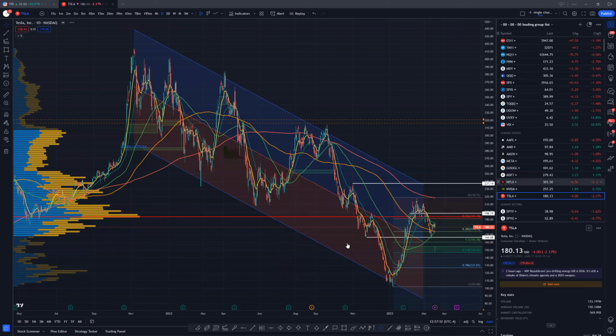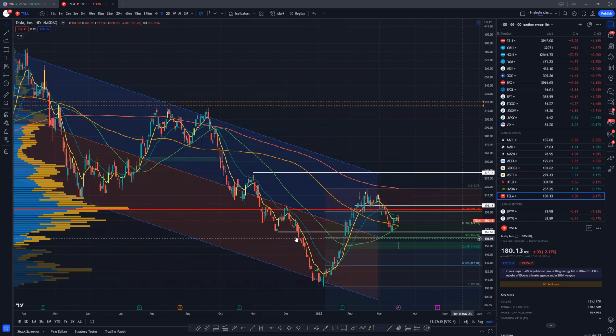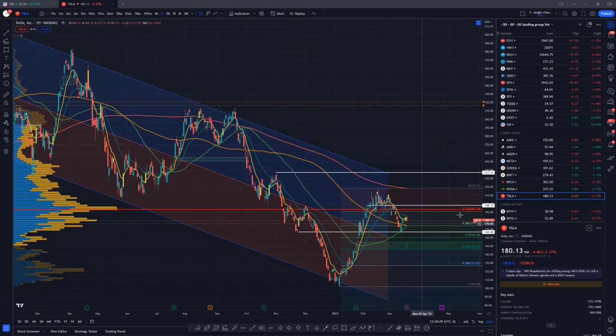Tesla. So Tesla is still holding strong at this area. I talk about this support region around that 150, 160 zone. It did bounce off that 163, so slightly above that is around this low right here. So it is consolidating over here.